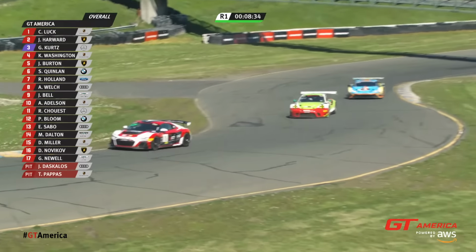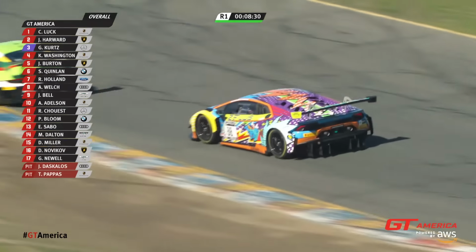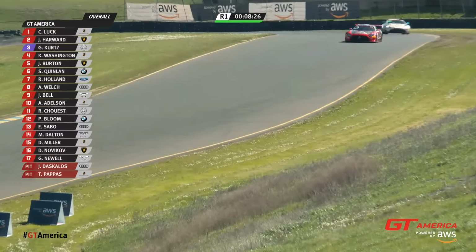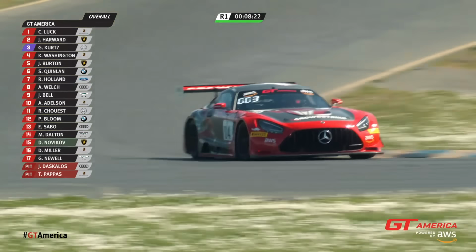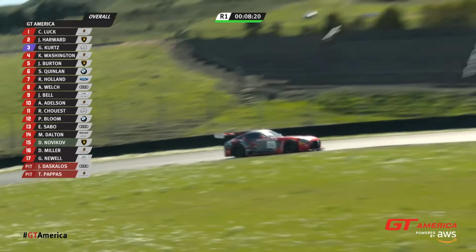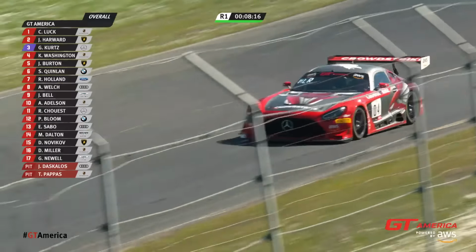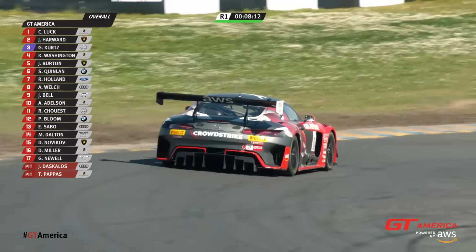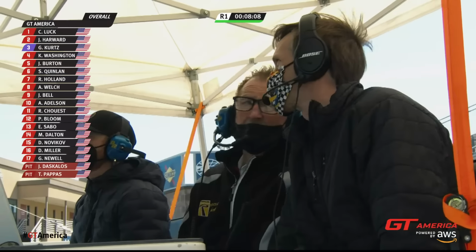And Kurtz has no traffic, at least right now. He can see that rear wing of that Lamborghini. He's coming. It's 2.1 seconds back to Kurtz from Charlie Luck. This is as close as it has been, and remember, if you're just joining us, George Kurtz, pole sitter, built a massive lead, but got a drive-through for effectively jumping the start, a false start at the initial start of this race, has recovered to be right back in the mix.